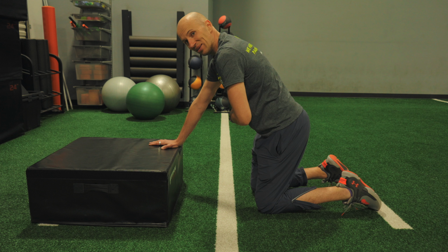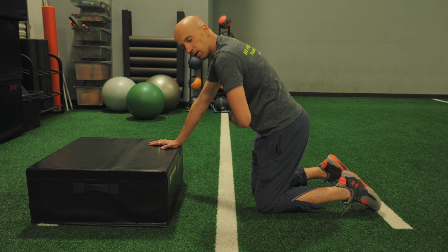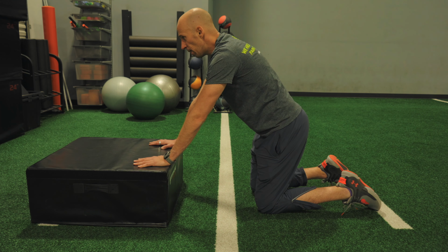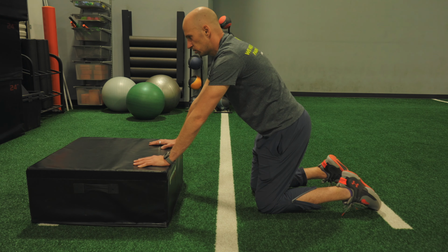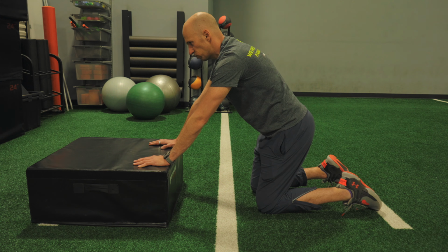You might feel the side abs engage a little bit, the obliques for you nerds out there. You're gonna hold this position and then just silent breathe in through the nose. Long, slow exhale. So I'm reaching, continuing to think hips traveling backwards.